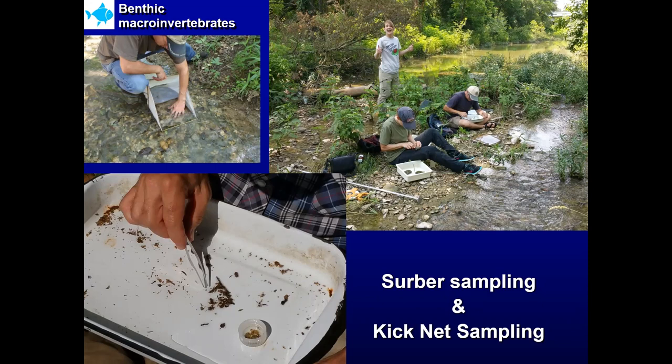But here's one of our crews out sampling. It looks like they're having a blast. We typically use a device called a Surber sampler, which you can see here in the top right, as opposed to kick nets. And a lot of agencies use a variety of trap types. We like the Surber because what you can see here is my supervisor, Andrew Clemon, stirring. He is sampling a defined area.